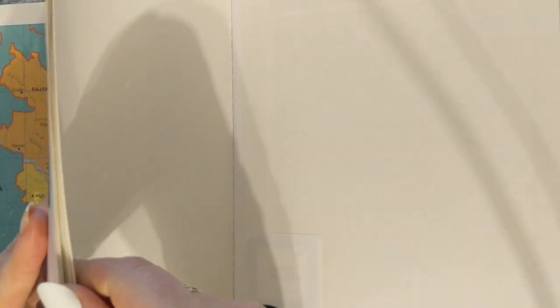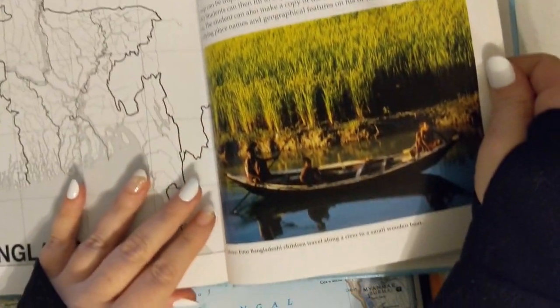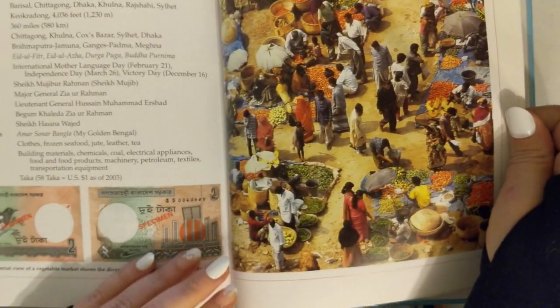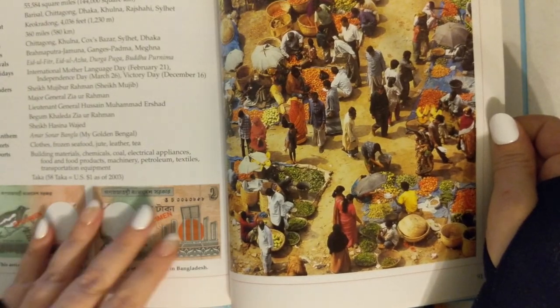And I think that's it for the book. Oh yeah, here's a picture of a cool boat. And I believe that's it then. Oh, this is cool. Beautiful market. Example of their currency.